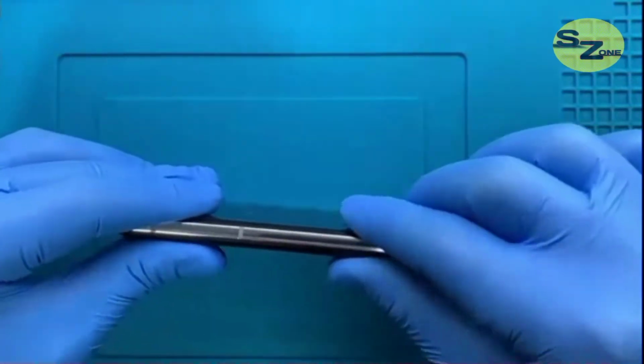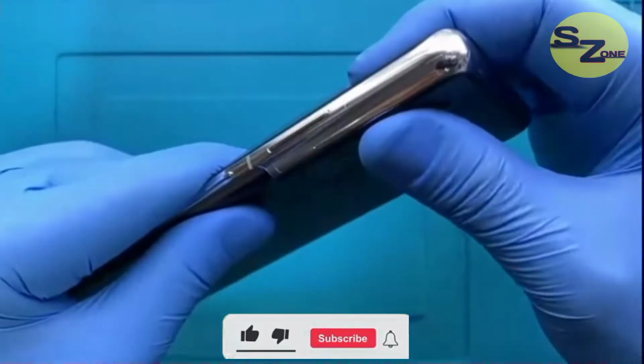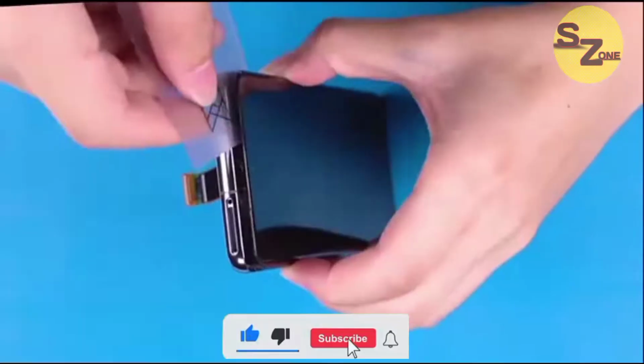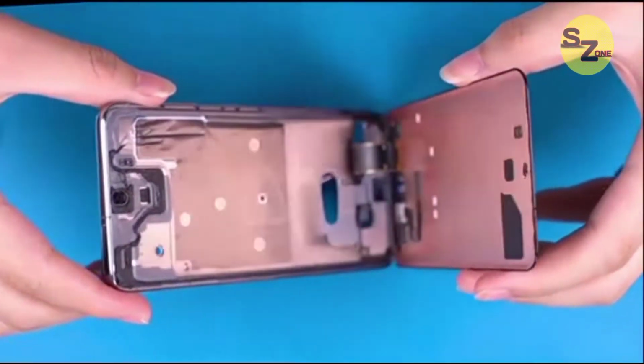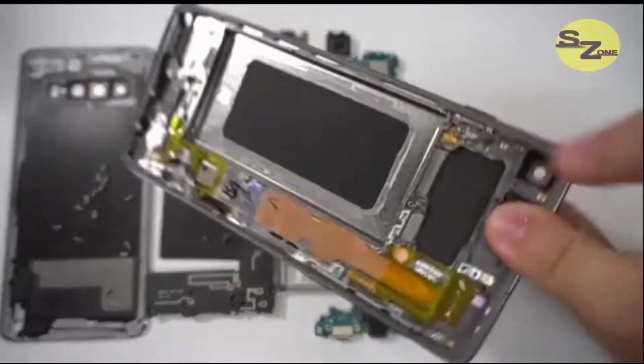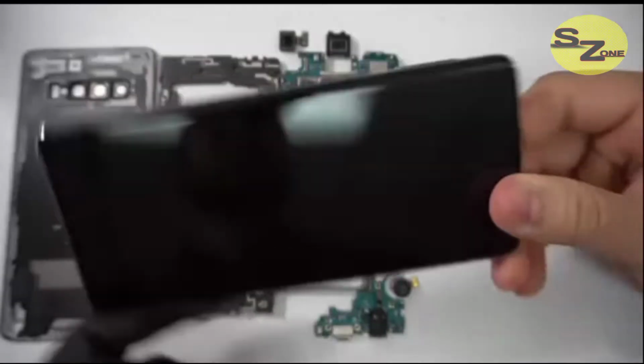Why is it so expensive to repair a broken Samsung screen? No matter which model of Samsung phone you use, replacing the broken screen is quite expensive. Believe it or not, labor cost isn't what is inflating the price.